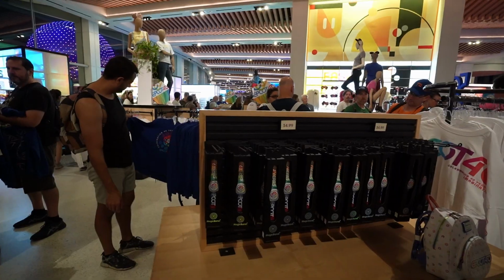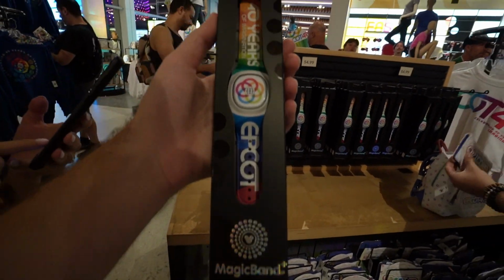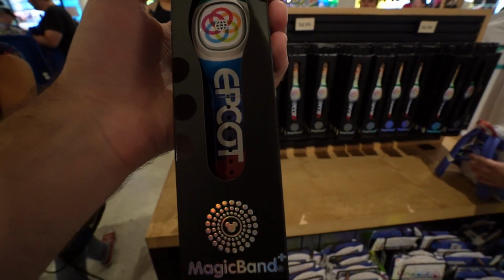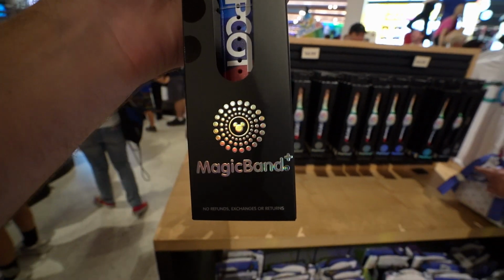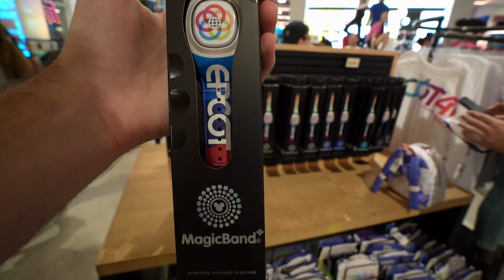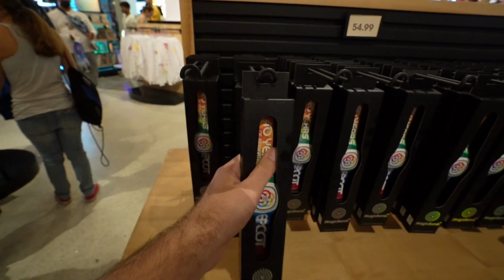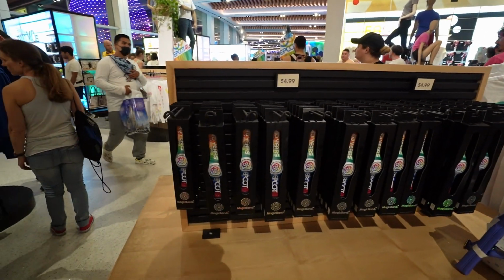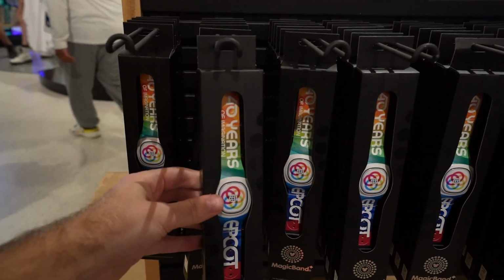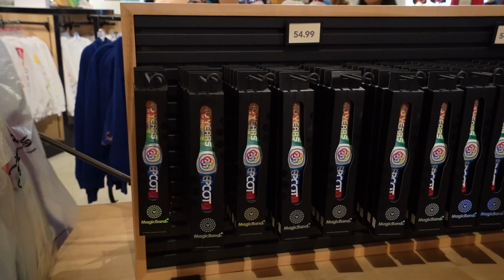We do have Magic Band Plus 40th anniversaries here. This is actually quite interesting because Magic Band Plus doesn't seem to be getting a ton of new things, but this one is for the 40th. So they are on top of it for this event, and you can get these for $55. And it's kind of nice. Again, I like the color scheme. This is Magic Band Plus, not just the regular Magic Bands. This is the Plus. Keep that in mind.